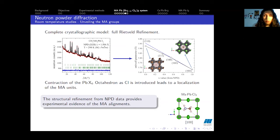One piece of this crystallographic information is the unit cell parameter. We do this for all the samples, and again, we see that the unit cell parameter decreases as we increase the amount of chlorine in our samples. What is interesting about this is that we have related it to the chemical structure. As we increase the chlorine, the unit cell decreases, and that has led to localization of the methylammonium units.